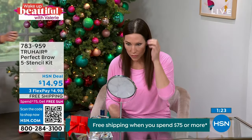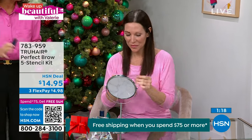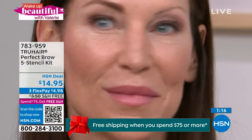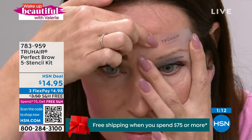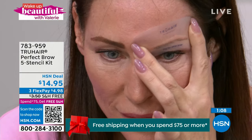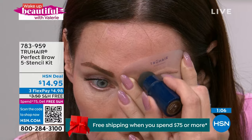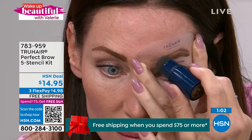What shade was she? She's using a light brown, okay. The same color of her root. Okay. Also, imagine this for the first time as you're watching. Go ahead, Tressia. As Tressia applies the stamp, she's going over her brow. She doesn't need to be a YouTube star or watch any tutorial. This does the work for you. She chooses the type of shape she wants, and then she just stamps it on just like that.